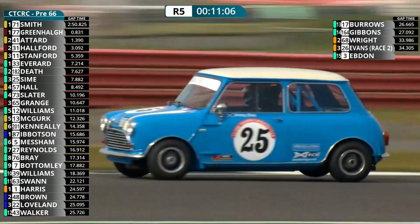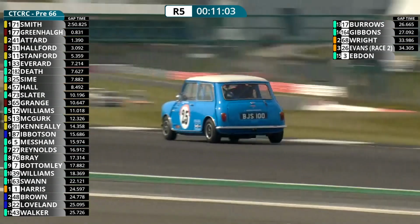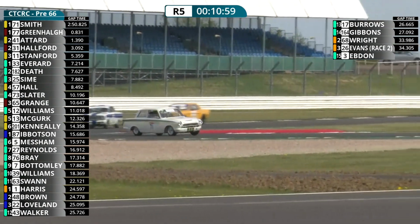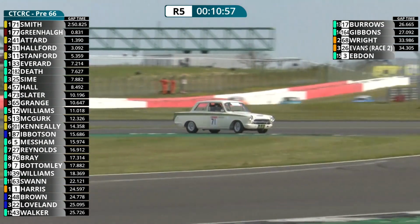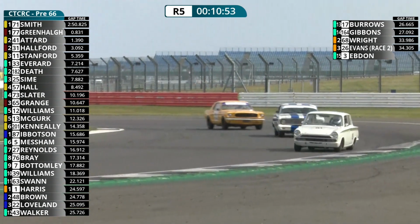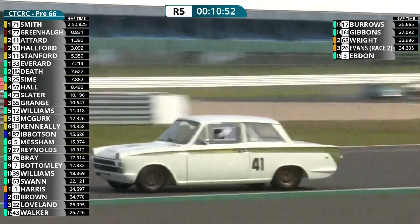That is David Hall, number 57. Barry Syme, that beautiful blue mini. Ex-Formula Ford racer several years ago, Barry Syme. Pete Smith continues to set the pace. Just under 11 minutes of the race to go.